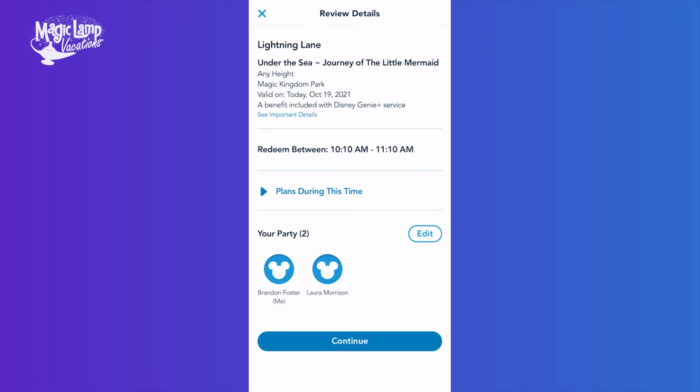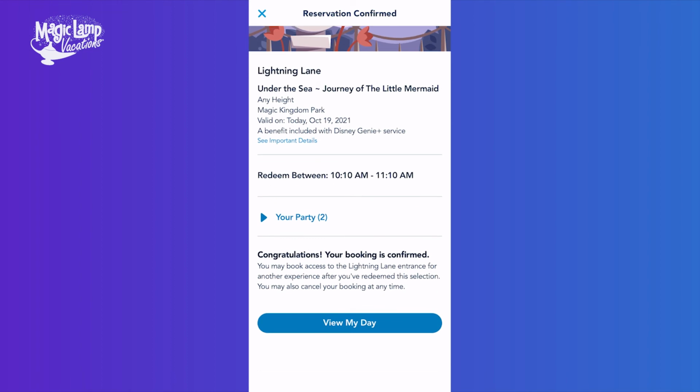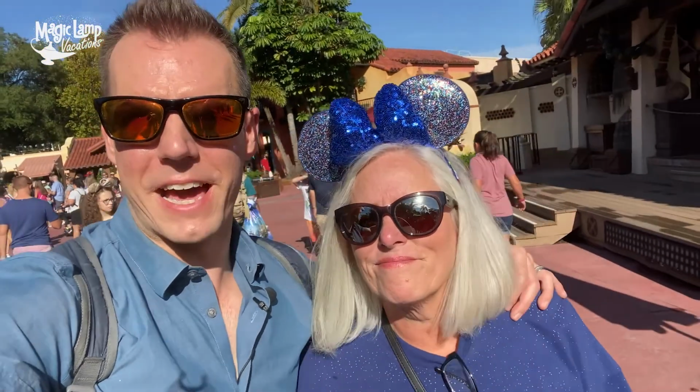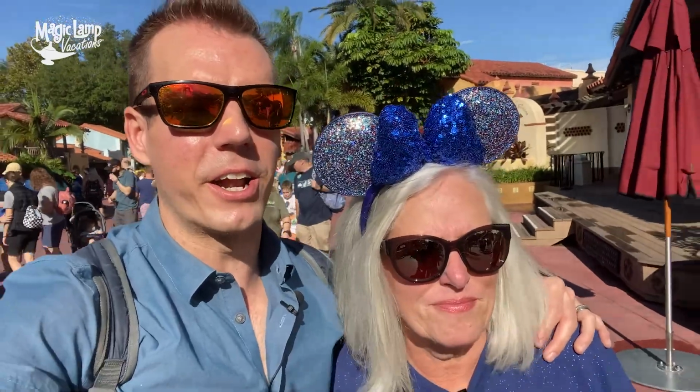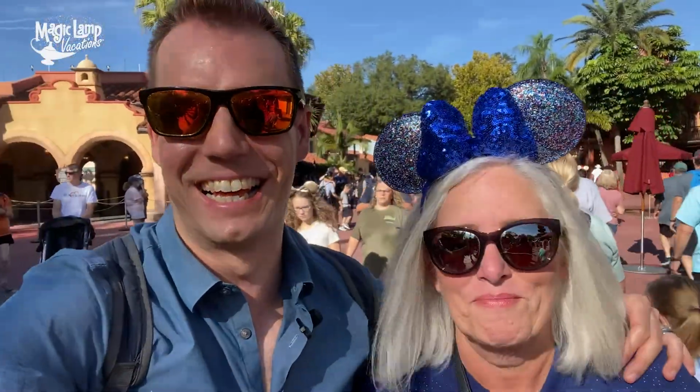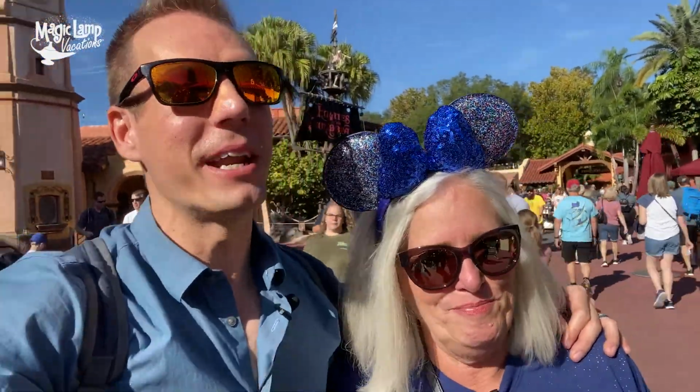Okay, so Lightning Lane for Under the Sea, Little Mermaid did work. So we're gonna hit continue. And that is booked. So we just got done with Pirates, and now we are headed off to Little Mermaid Under the Sea. I almost said Little Under the Sea. How about the Little Mermaid? Little Mermaid Under the Sea.